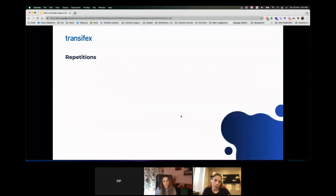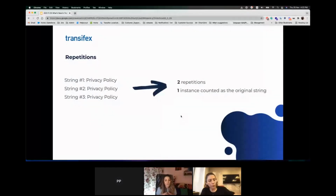Knowing the number of source words in your projects is no doubt necessary for calculating translation costs. Repetitions, however, may throw these calculations off, which is where tracking repetitions through Transifex can prove to be useful. But what do we mean by repetitions? Let's consider we have a resource with 3 identical source strings. In this case, we have privacy policy. So for this specific resource, we have the following analysis. We have 2 repetitions, and the third instance is considered the original string.